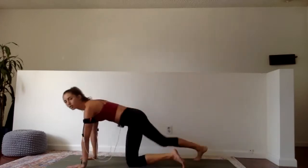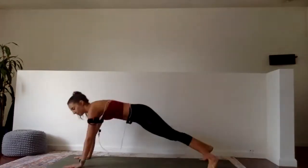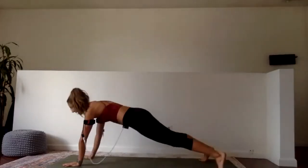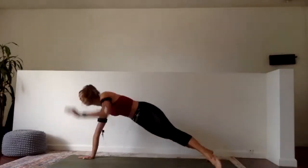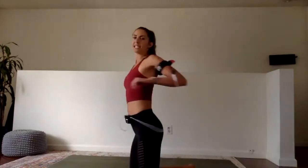3, 2, 1. So we have shoulder taps, tap, tap, rotate, tap, tap, rotate. That's the step. And because our feet are staying rooted into the floor, when we rotate that top arm up, we get to work into the spine, which is always a good thing.